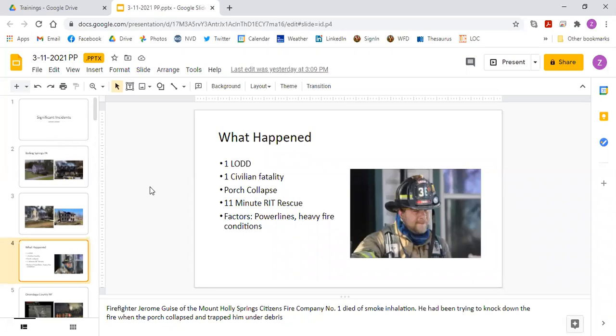Yep. And another factor that impacted this was the fact that everyone was out of the house and she went back in for her dog. Yep. So really this didn't need to happen because everybody had been able to evacuate the structure. So that's something, probably when she went back inside, it was already too late.